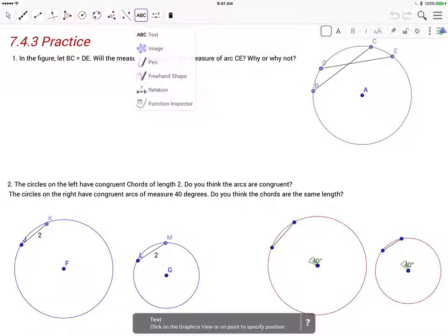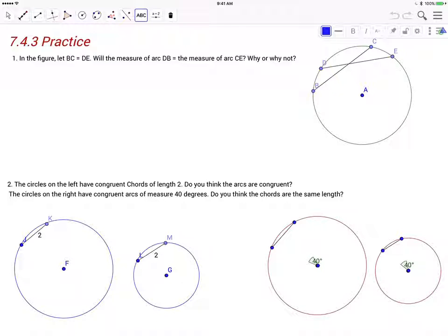Okay, here's some solutions. In the figure, the answer is yes. The arcs will be congruent. And the best way to explain that is that if the chords are the same, right? So if these chords are exactly the same, we know that these arcs that they intercept will be the same.